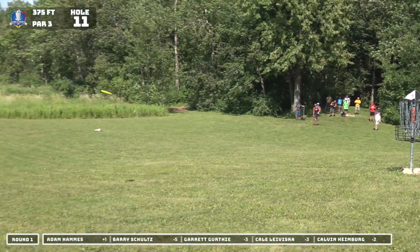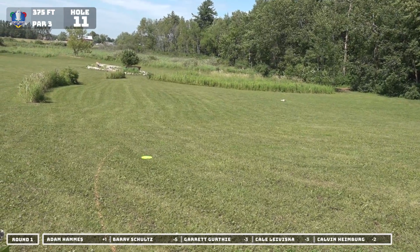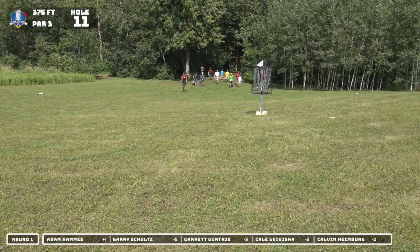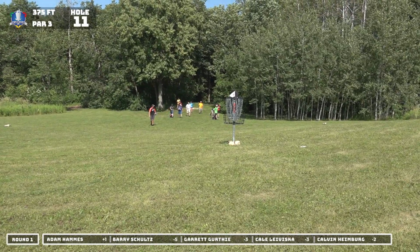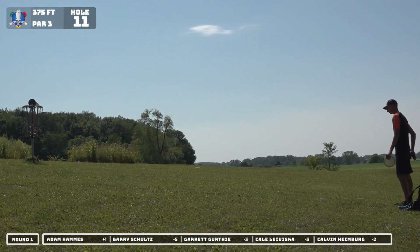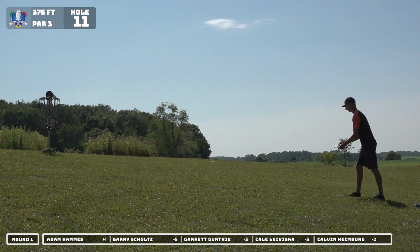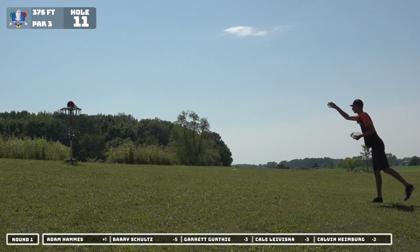Adam almost looking like he's running at it. Leaves himself kind of a tester. Yeah, especially with that wind. That's a full 9 meters. I mean, that should have been a relatively easy up and down for him. He was definitely CTP.